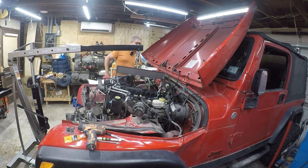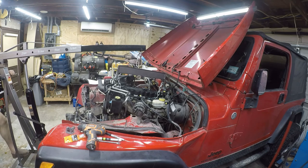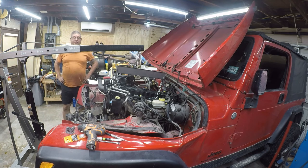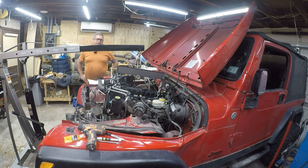Make sure we're clear. Yep, we're not touching anything, so we're right where we need to be in order to lift out. And the only thing that's really missing is it'd be nice if this had a way to lock the wheels, but it's not going to be a big deal. This will let me extract the engine. I'm very constrained on space here, so what may happen is I may get the engine clear and I may push the Jeep back out from under it, but I'm not planning on doing that. I don't think it's going to be a big deal, but for right now, this is it.